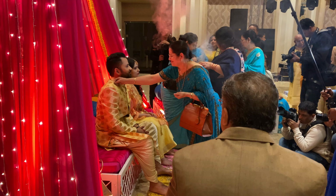And the second part is Sangeet, which is a party where the groom and the bride's families come together to prepare dances and songs to cheer up the crowd.